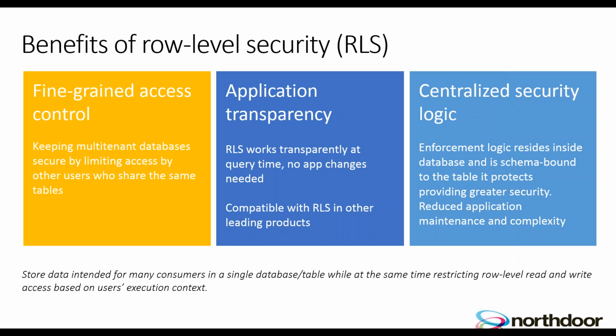So we've got the fine control access, we've got the application transparency. You do not need to make application changes. It's compatible with lots and lots of systems and products. So you just deploy SQL 2016 and your applications will just work with row level security in there. And you can put this logic right into your database and control that logic more easily through system controls, through change management and all these other additional capabilities that we can have.